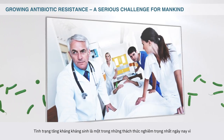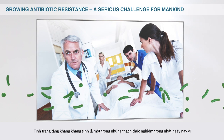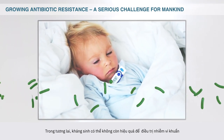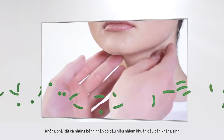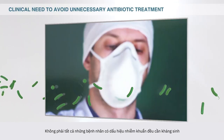The growing antibiotic resistance is one of the most serious challenges facing mankind today. Because antibiotics may not be effective anymore in fighting bacterial infections in future generations. All patients presenting with signs of infection may not necessarily need antibiotic treatment.